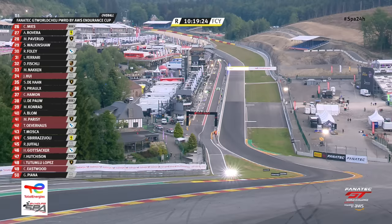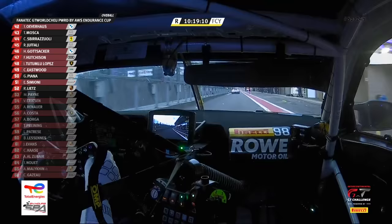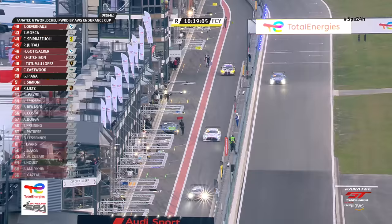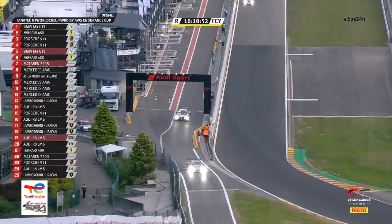So everybody's sort of got their technical stops out of the way, clean and unscathed, with the single exception of the 50 Rover Racing BMW. But we're not in the last hour. We've got 10 hours to go. There will be another full course yellow. They didn't try and do everything at the same time. They won't get held in the pit lane. OK, they're good. That was well managed by the team, just like it was by all their rivals earlier on.